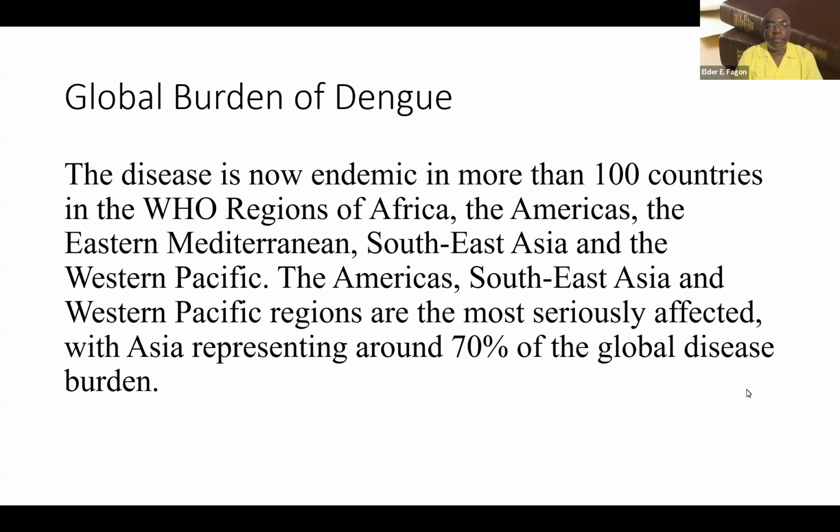All right, so the disease we're talking about, dengue, is now endemic. You hear people talk about pandemic. When you talk about pandemic, it means that a large area of the globe is affected. But when it becomes endemic, that means you have cases occurring continuously in countries. So you could say that dengue is endemic in Jamaica because regularly we get cases. It doesn't reach the pandemic level, which would have to affect several countries simultaneously.